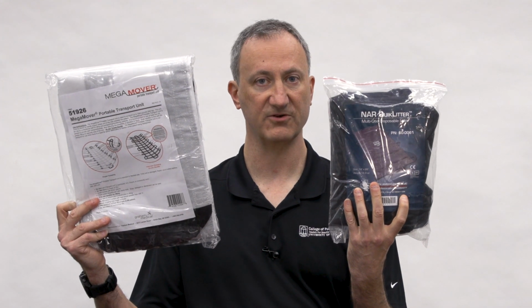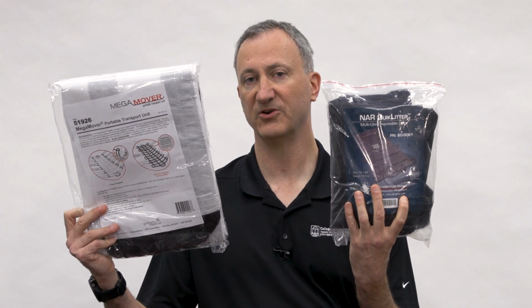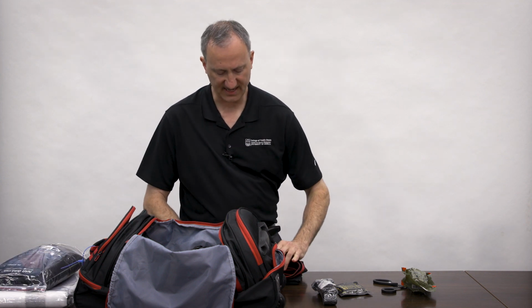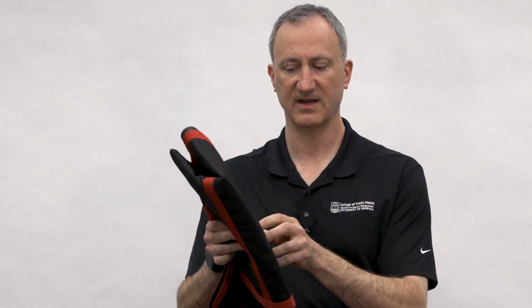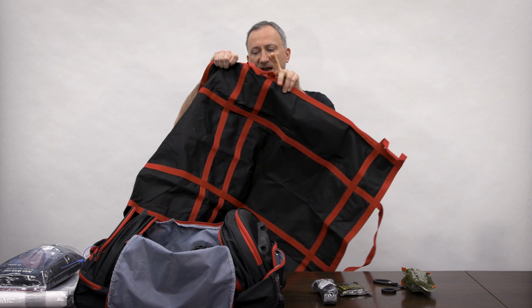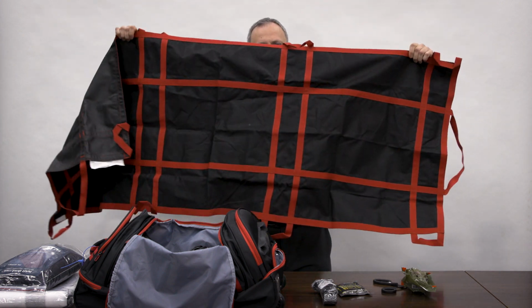These are cloth litters or flexible litters. These allow you to carry a resident or any other injured person without having to have a larger, bulkier stretcher. They're small, they're lightweight, they're very inexpensive. They're made out of really tough nylon material and they have handles all over them.